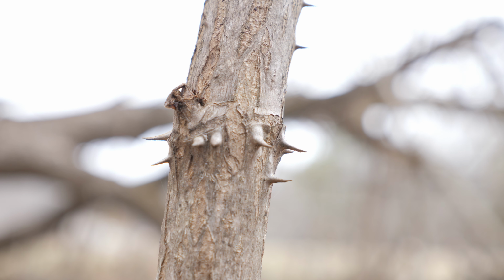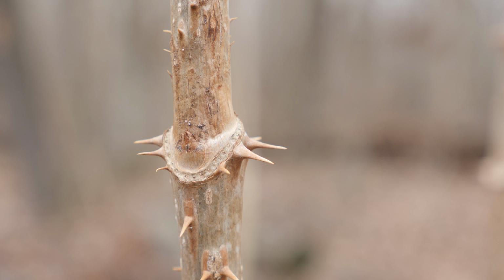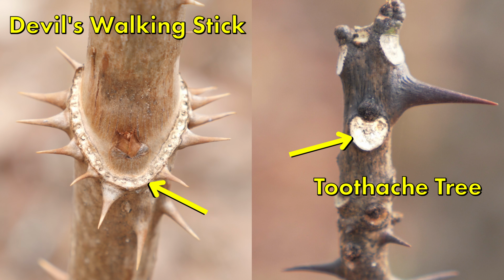I did experiments with it for the video, and I honestly found it to just be overall irritating, without any significant soothing or numbing. Devil's walking stick has spikes that are smaller and never form the pyramidal shapes that we see on Zanthoxylum. To me though, the easiest way to tell them apart is the leaf scars, because on devil's walking stick, they are very long and narrow compared to the much rounder and smaller scars of Hercules club.